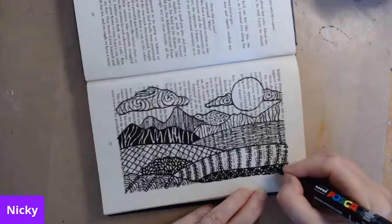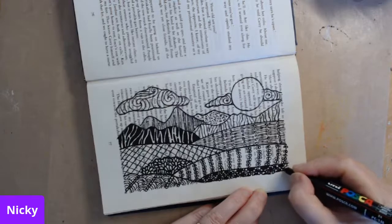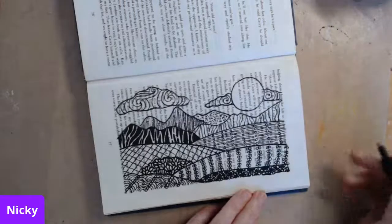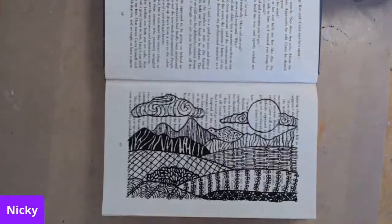I'm sorry if I'm not chatty patty today. I thought I was going to be, but maybe not. Now I've just got to decide whether I'm going to pop a little bit of colour on here or whether I'm not going to.